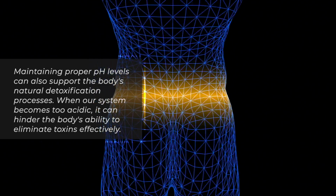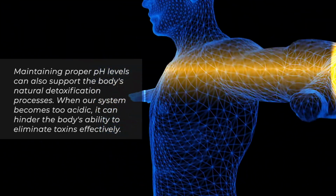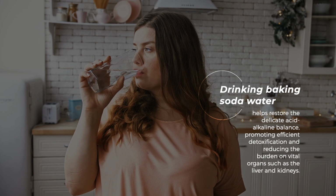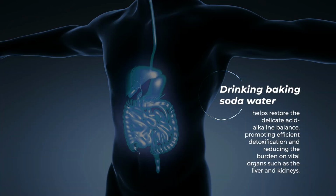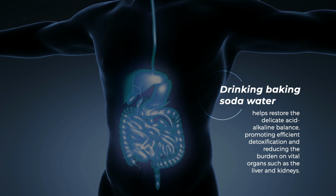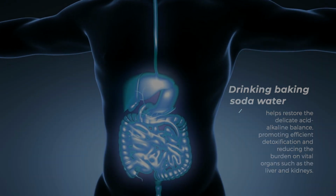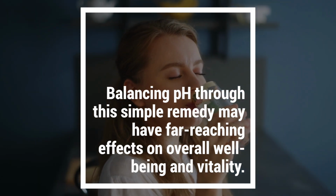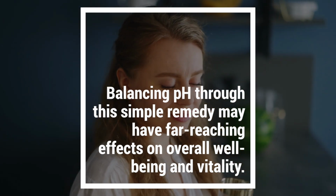When our system becomes too acidic, it can hinder the body's ability to eliminate toxins effectively. Drinking baking soda water helps restore the delicate acid-alkaline balance, promoting efficient detoxification and reducing the burden on vital organs such as the liver and kidneys. Balancing pH through this simple remedy may have far-reaching effects on overall well-being and vitality.